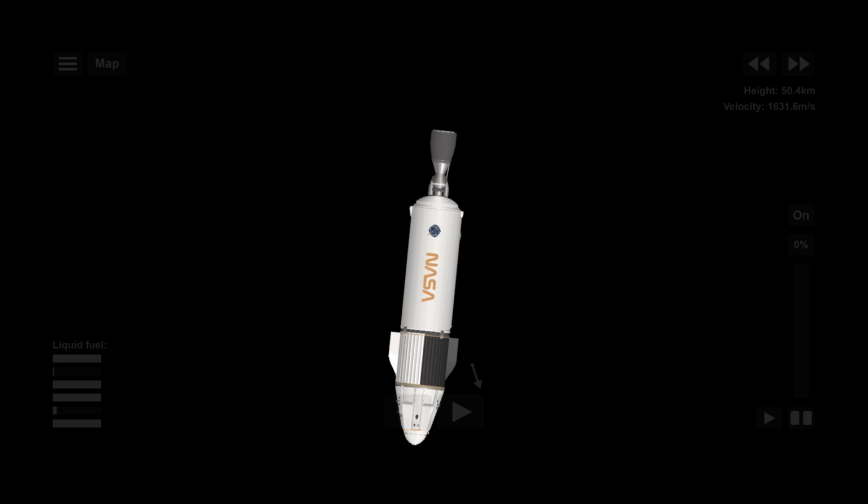Expected loss of signal. Okay. As for cargo, today we will be delivering more than 6,000 pounds of science, research, crew supplies, and vehicle hardware to the orbital laboratory and its crew. To date, SpaceX has sent and brought back over 270,000 pounds of crew and cargo to and from the space station.